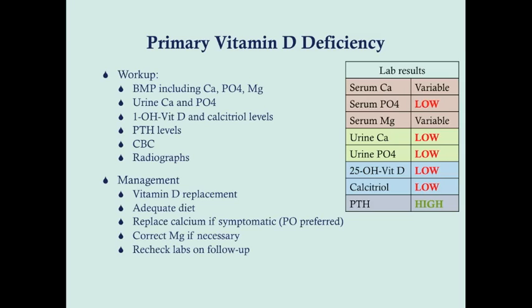The management of primary vitamin D deficiency is pretty simple. You replace the vitamin D, and that's either going to be done by regular vitamin D or calcitriol. You want to make sure that these children are on an adequate diet, and that's usually going to require parent education. You want to replace the calcium if the child is symptomatic. PO is preferred, but if they have really severe symptoms, then you can give IV calcium gluconate. You want to correct magnesium if necessary, and then recheck labs on follow-up.